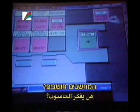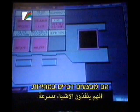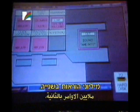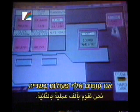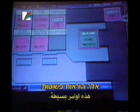So can computers think? Well, they don't really think like people think. They get things done by doing things very, very fast. Millions of instructions a second. We only do things about 1,000 times a second. It may seem slow, but actually we get a lot done each time. Here, these are very, very small instructions.